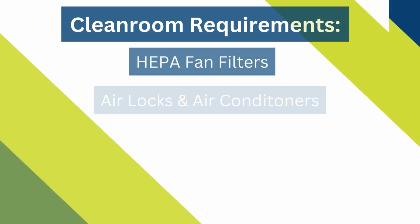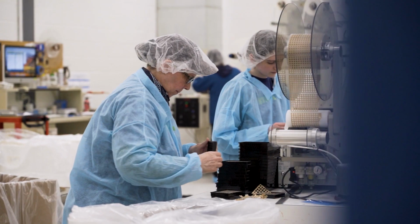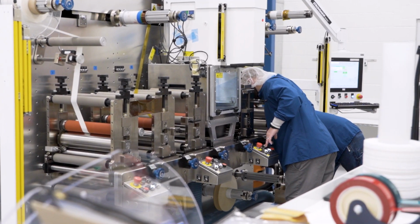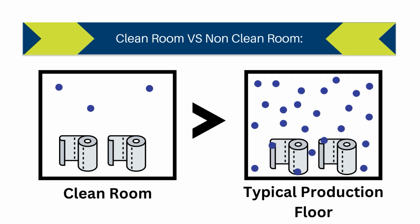ISO 7 cleanroom requirements include features such as HEPA fan filters, air locks and air conditioners, heat-welded floors, sealed lighting, stainless steel benches, and gowning atriums. Additionally, ISO 7 cleanrooms must adhere to specific air cleanliness standards with a maximum allowable concentration of particles per cubic meter, air filtration requirements, and air flow rate specifications per ISO 14644-1 standards.